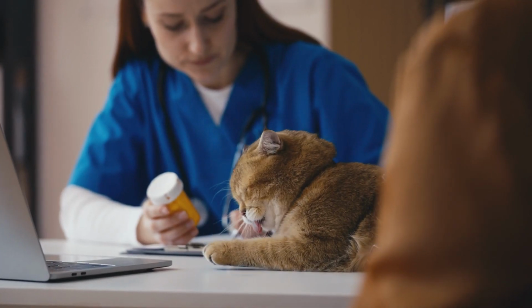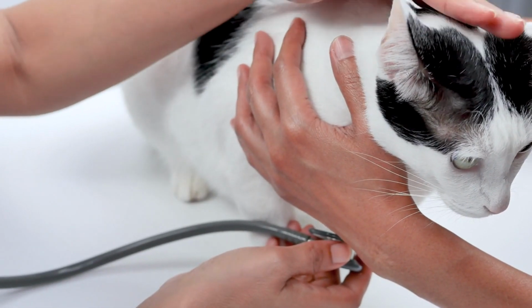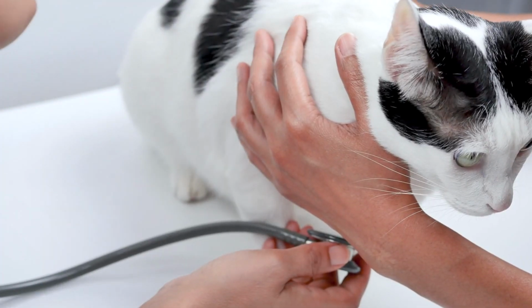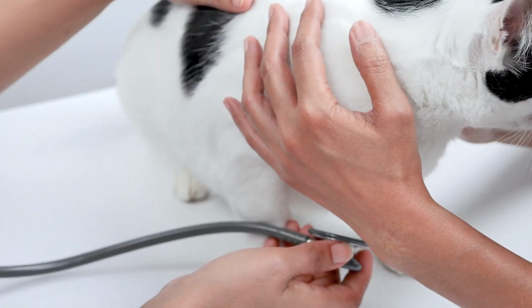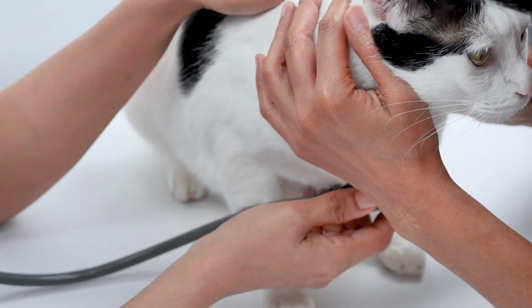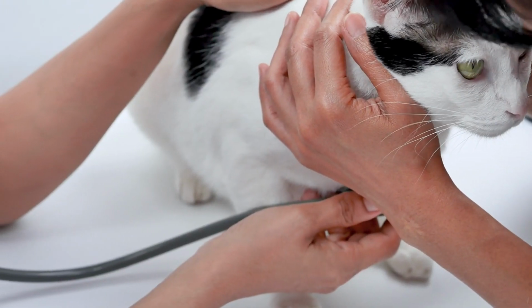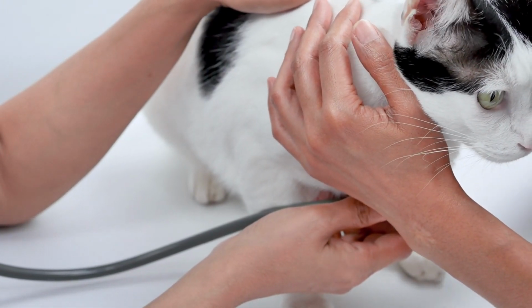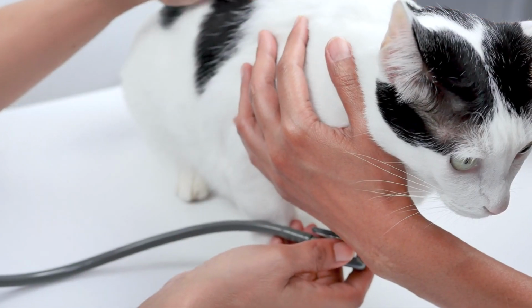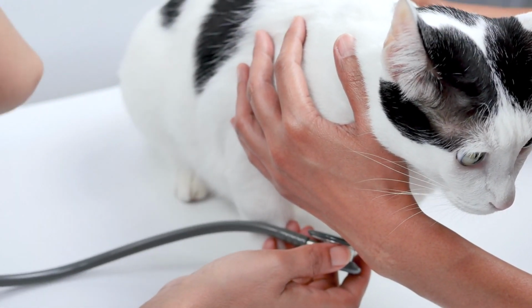Taurine deficiency, an essential amino acid. Another critical nutrient for cats is taurine, an amino acid that is vital for heart, vision, and reproductive health. Unlike humans and some other animals, cats cannot produce taurine naturally, which means they need to obtain it from their diet, particularly from animal tissues like meat and fish. Without enough taurine, cats can experience serious health problems.